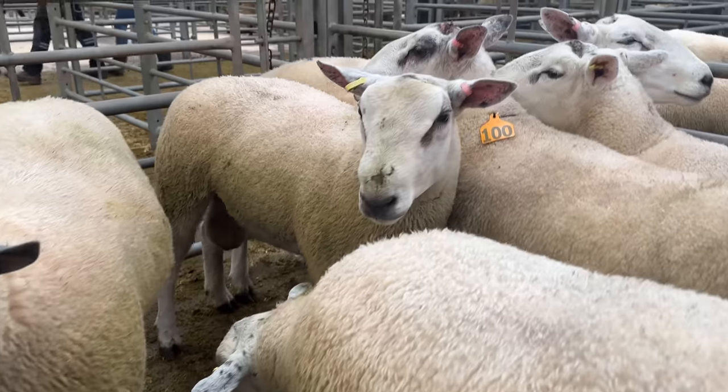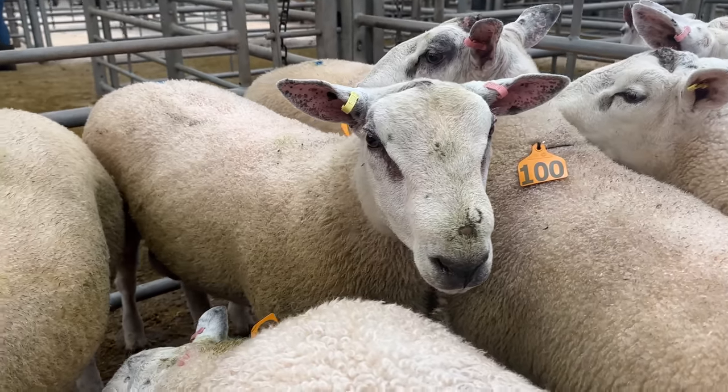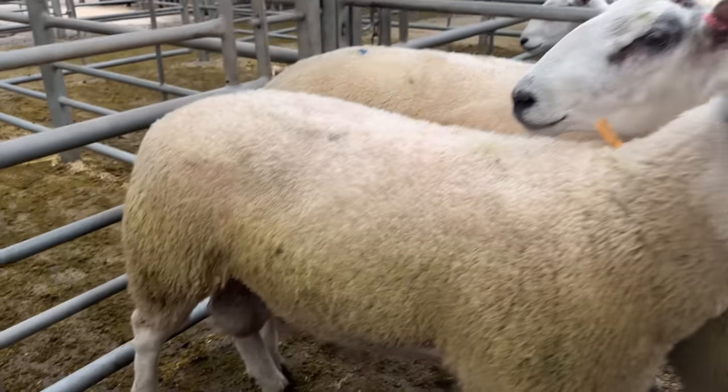Okay, so not easy for me to get a good look at them in the pen, and I don't plan to take them home just now. I'm going to have to sort that out, find out who's going to help me take them home. But this is a boy here.